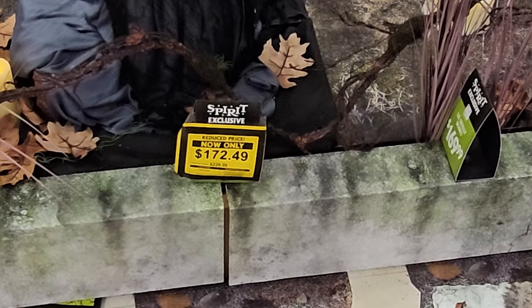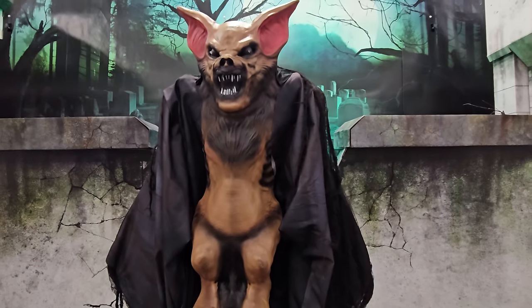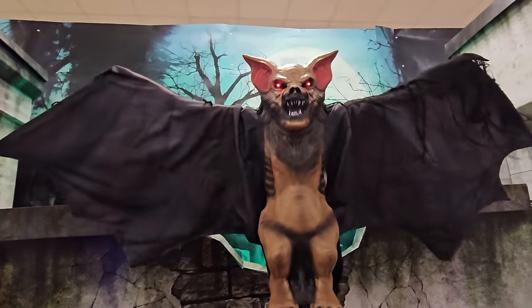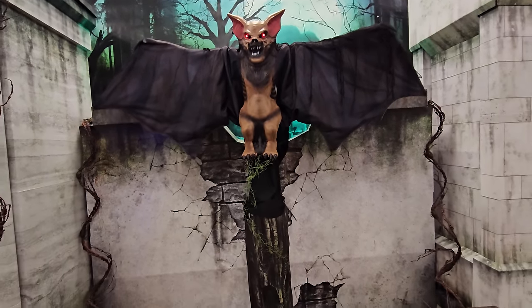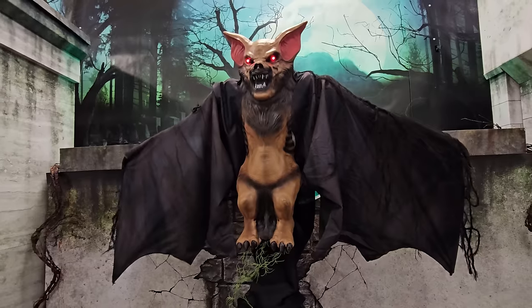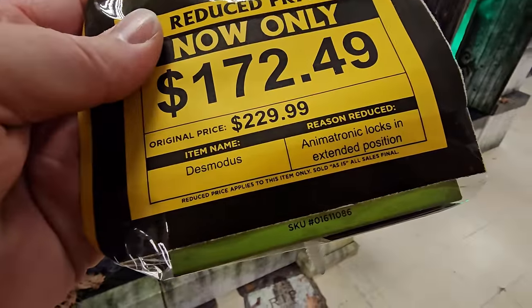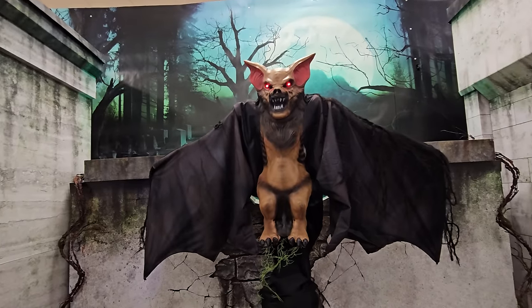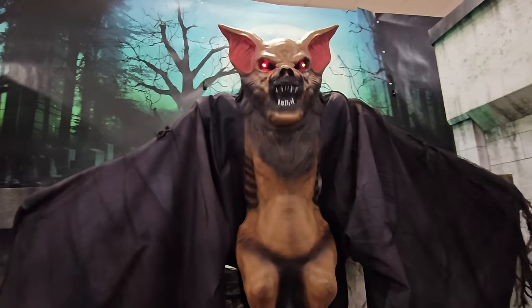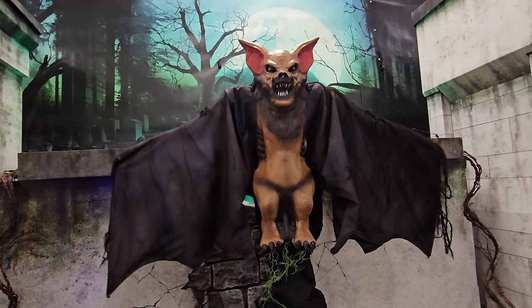He's $172.49. I wonder if that means he doesn't work. Let's see. Are you going to work, sir? Okay. Well, he worked. I wonder why he's on a reduced price. Maybe it's just because he's the display in the store. Okay, that's why, right there. This even says animatronic locks in extended position. I'm sorry, sir. Now the employees are going to be mad at me because I got him going, and he's just going to sit here like this for the rest of the night.